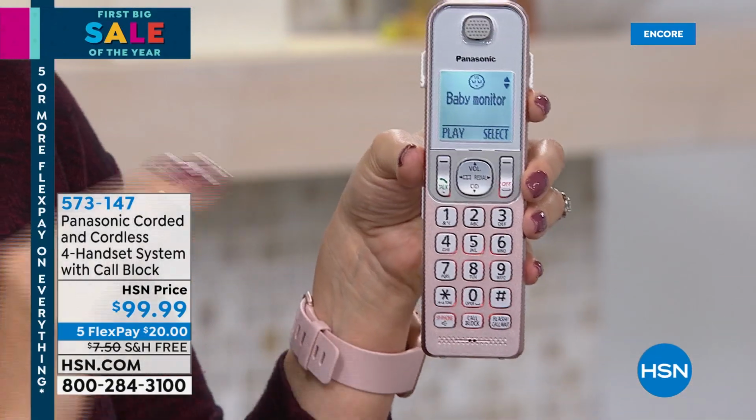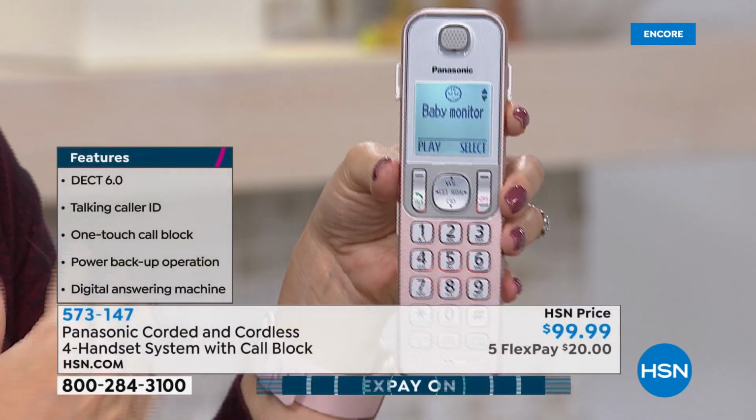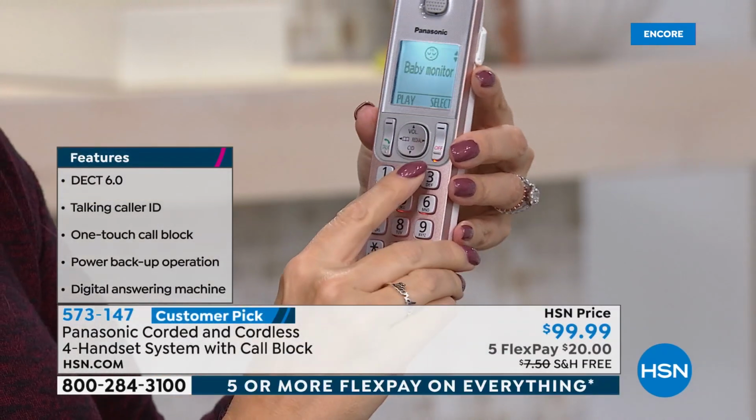But if you need a baby monitor, a low-cost baby monitor, and you don't have to buy a separate system, this has what is called sound detection.